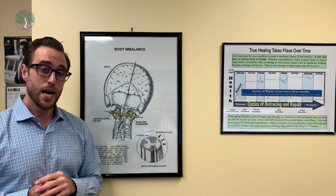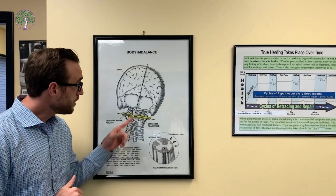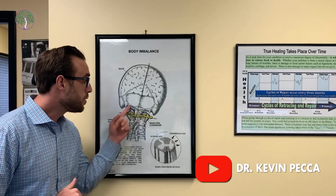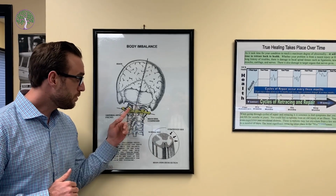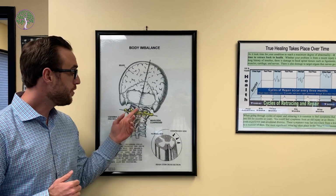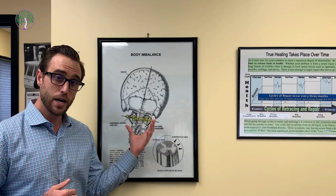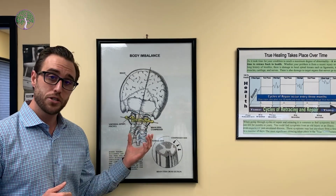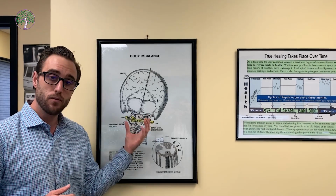Upper cervical chiropractic is a specialty within the chiropractic field that generally focuses on the top two bones in the neck, the atlas and the axis. Now these two bones weigh a couple ounces and they support your head that weighs 10 to 13 pounds, depending on the person. And there's no disc space here to stabilize this area. So it's a very vulnerable area with the most neurological significance. Every nerve in your body passes through this opening right here.